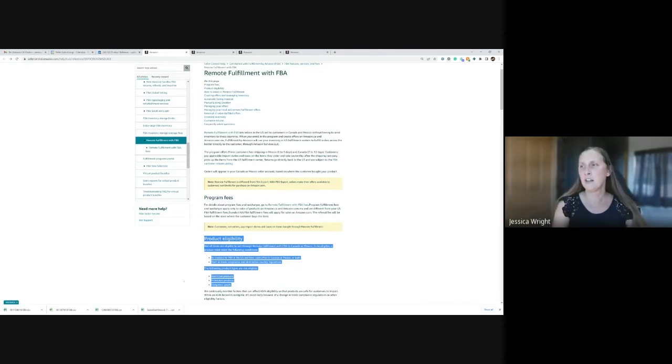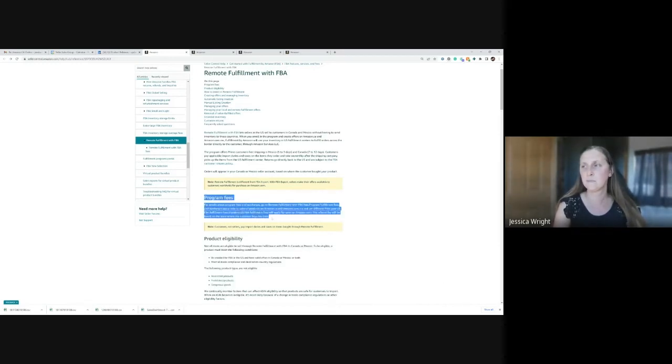The next thing that I thought was really important to make sure that everyone is familiar with is the program fees. Remote fulfillment has its own program fee page, which I'll jump over to in just a minute. And there are fees that are specific to Canada and fees that are specific to Mexico. So what you pay in the US to fulfill a product is not the same thing that you're going to pay to fulfill those same products in those other countries, which of course makes sense because Amazon is taking that product and fulfilling it in another country.